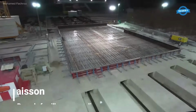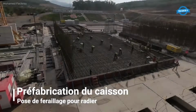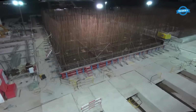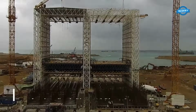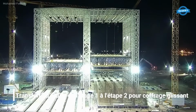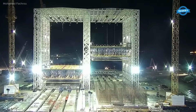The caisson prefabrication and transfer process at Port Nador West Med, Morocco, follows a detailed sequence ensuring precision and efficiency. The operation begins with the placement of steel reinforcement for the caisson's base slab, radier, followed by the concrete pouring to form the base. Once cured, the base is transferred from Stage 1 to Stage 2, where the slipform system is installed.